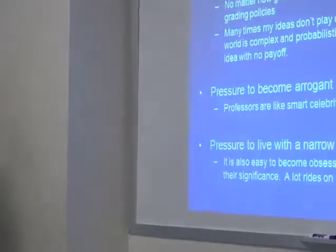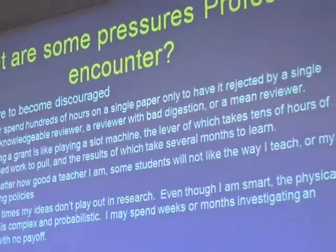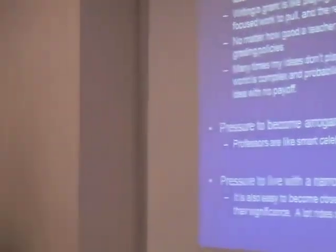Because I think it's good to think about that. So one is it's really easy to get discouraged. It's not just easy, it's natural, you're going to get discouraged. So I just put some examples here. I could spend hundreds of hours on a single paper, right? And then it could get rejected by a reviewer who looks at it for 15 minutes, and they might not even know what they're talking about. Or they just might have a bad day or just be mean, right?